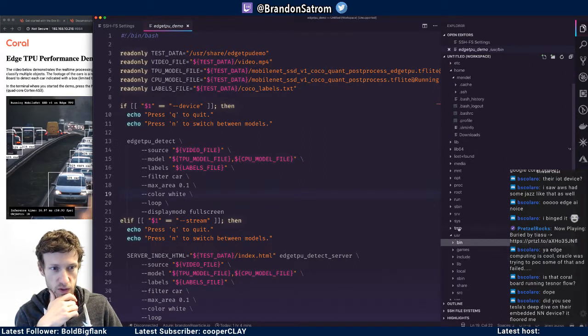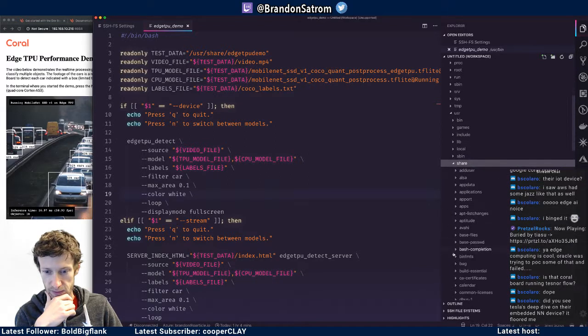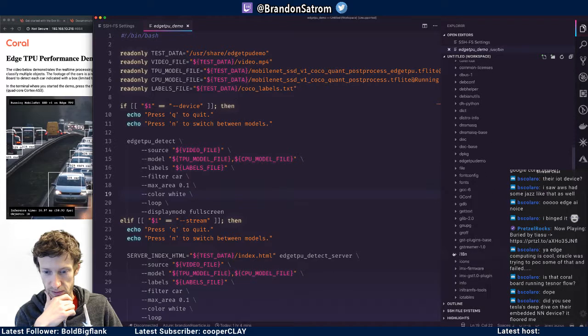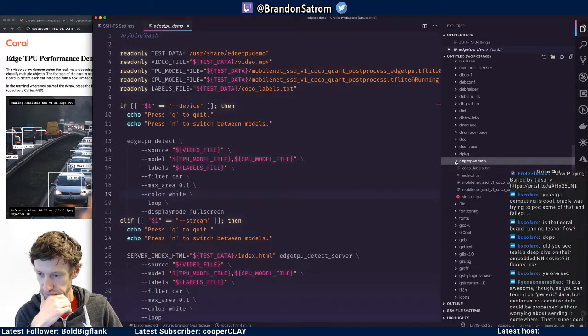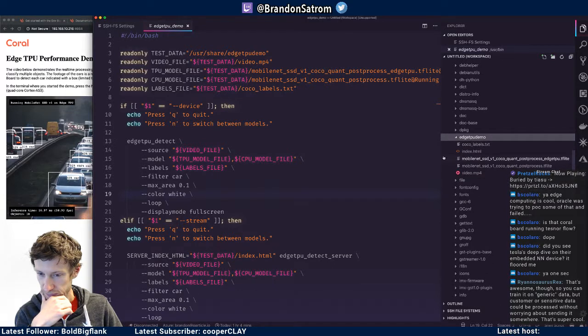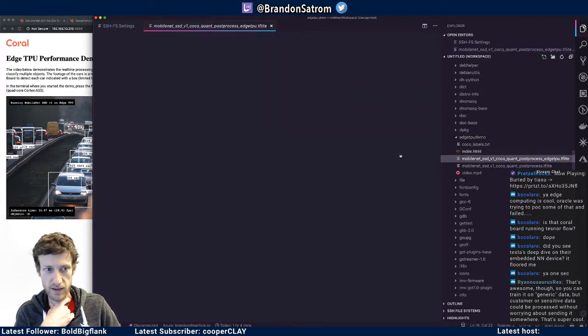So, okay, user share. HTPU demo. So yeah, so you'll see BS Color. These are actually TF Lite models. So if I look at, Rhinosaurus Rex, that's awesome though.